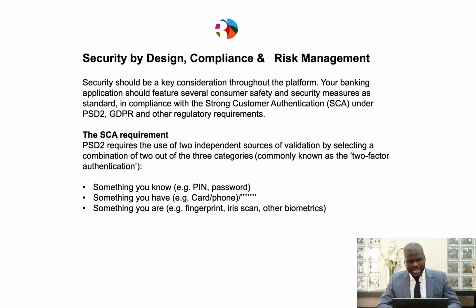So what is security by design? Security should be a key consideration throughout your platform. Your banking application should feature several consumer safety and security measures.